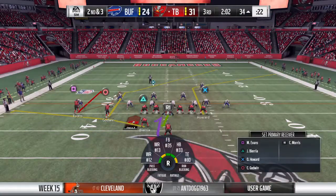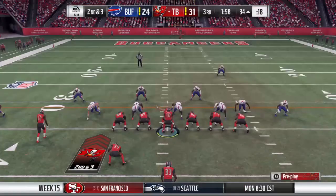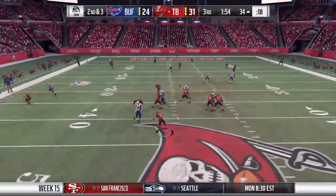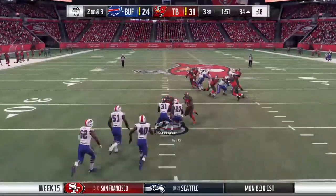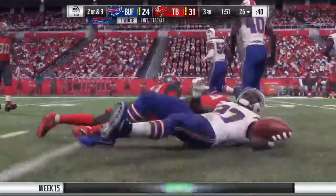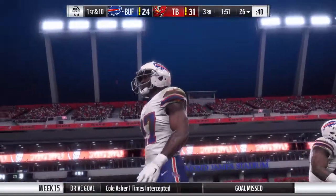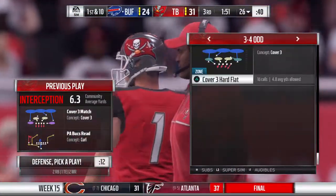Green, 39. Green, 30. Leopard. Asher to throw on 2nd down. And for a 3rd time tonight, he's intercepted. Tre'Davious White with a pick, and he brings it back to right around the 26-yard line. Well, that's 3 picks he's now thrown in this game.